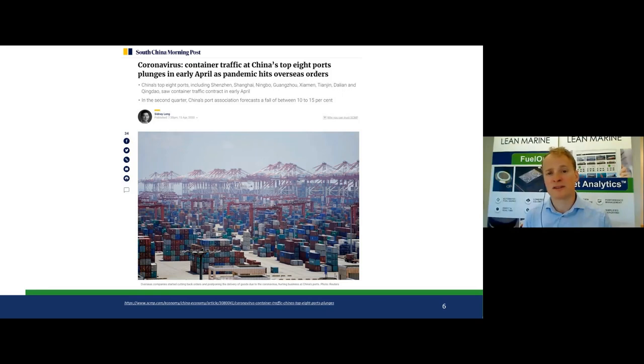The dry bulk market is in a similar position, where they've been hit hard, mainly due to the lower production levels we're seeing. So the demand for iron ore and other bulk cargoes has dropped dramatically. We are seeing a lot of ships being idle, and freight rates have plummeted pretty low. So the dry market is also suffering quite a bit from this.